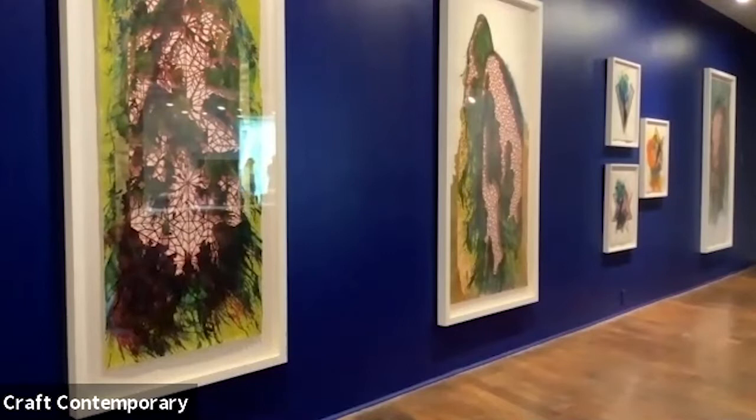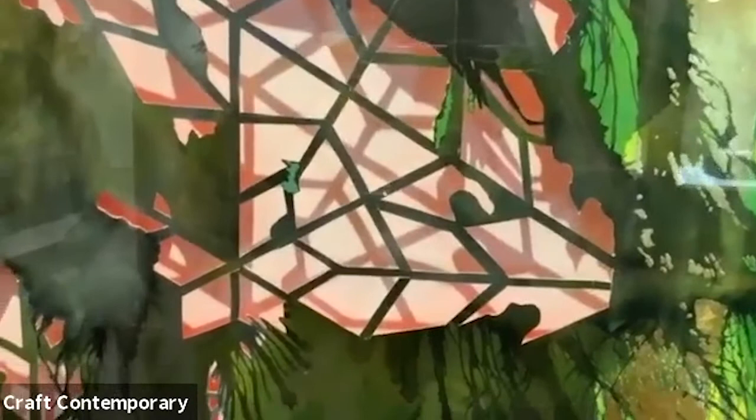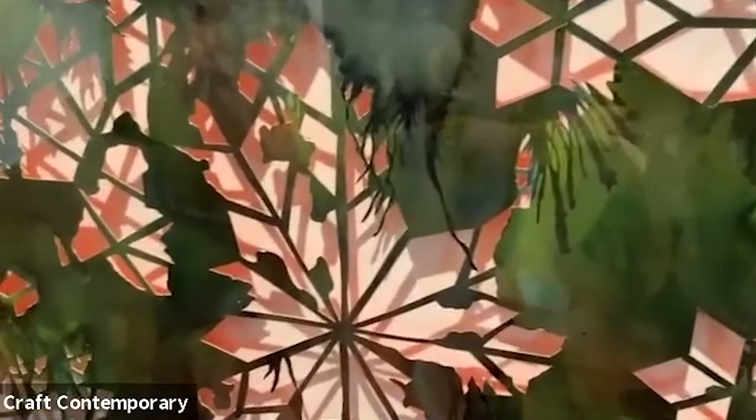And Shireen's work references usually female figures whose histories have been neglected or erased. Her work is very research heavy. In many cases, she'll spend almost years researching a particular person, and then uses references from architectural sites and locations that were important to that person to then create these layered, abstracted pieces.